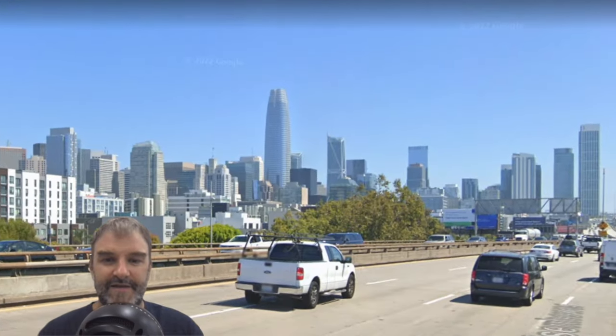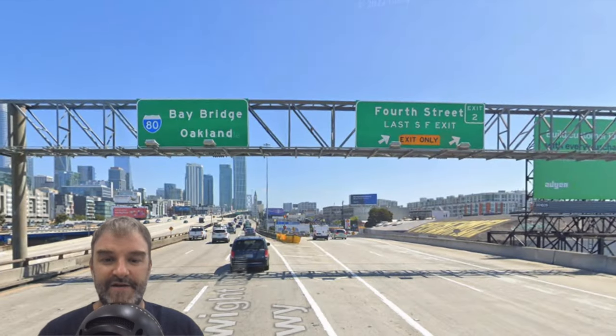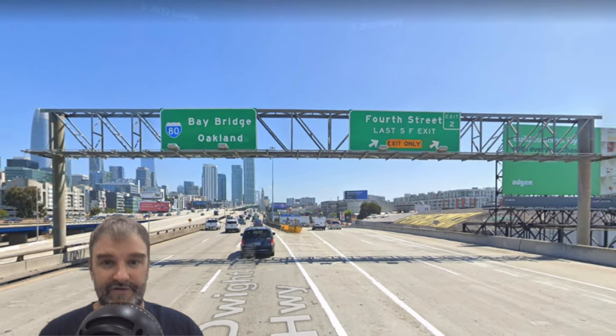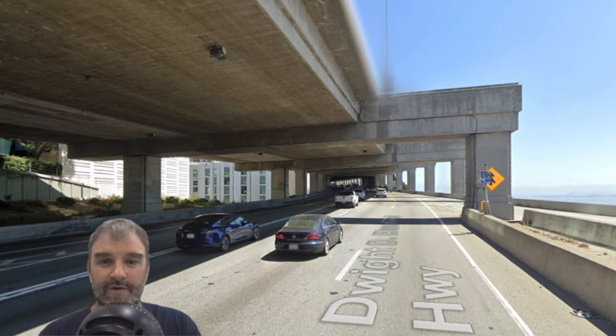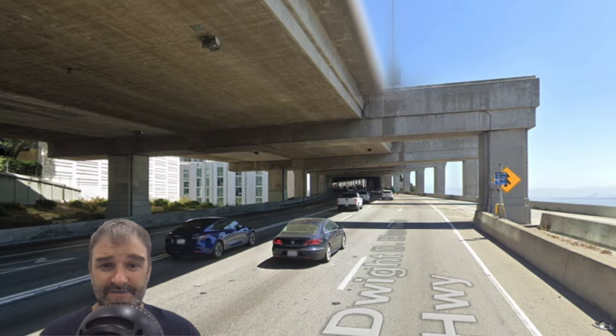Here's a nice look at the San Francisco skyline from I-80. And here we have a sign telling us 4th Street is the last SF exit, and we are still signed for Bay Bridge and Oakland, which makes sense. We go into the Bay Bridge on the San Francisco side. Going eastbound, we go in the lower lanes. We'll have to see the San Francisco view from the top deck on the westbound video.